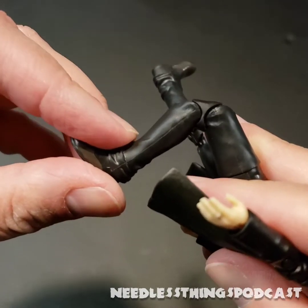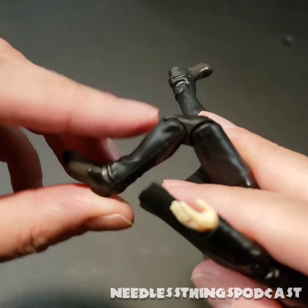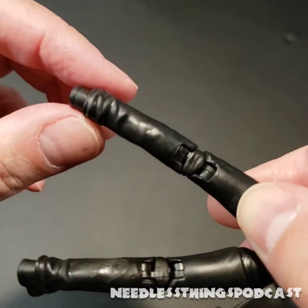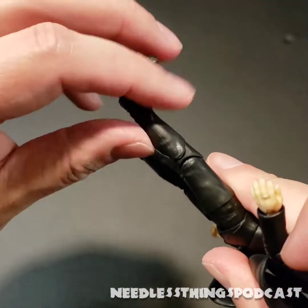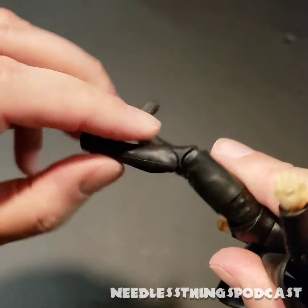What's the point of this? These don't bend as much as a regular knee. What is this line? I'm so confused by so many things about this BST AXN line. Look at that. You can't even get a 90-degree bend out of this. Why is this even double jointed?